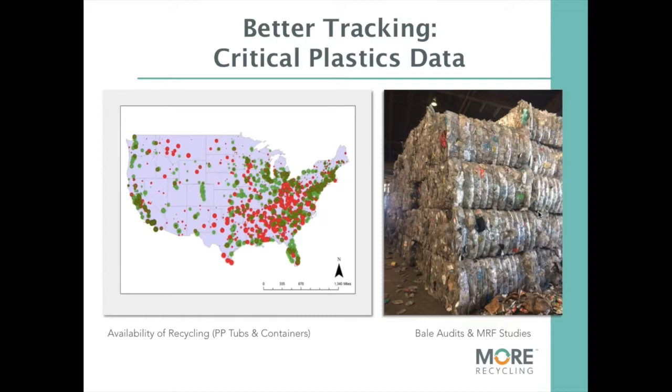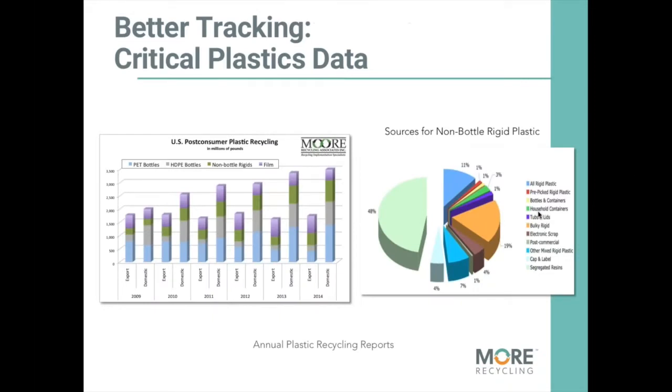But also it allows us to do bale audits and MRF studies of what's actually being collected and what's actually being sold in the marketplace. And then the last piece of that is recycling reports. This is how we get our data, by being able to call it exactly what it is and not just lumping it all together as plastic or just bottles and then other. We're really able to tease out the kind of materials that are being collected. But this is also really important to markets and end users. If they know that there's a lot of material in a certain place, and they're looking to build a new plant or they're looking for new infrastructure improvements, knowing the material that's actually being collected and where it's coming from and the sources allows them to really pinpoint where they have the opportunity to get close to their sources of material.